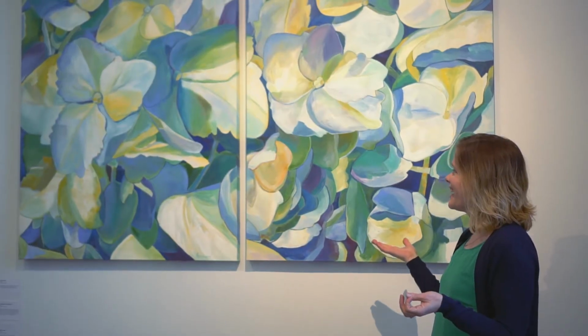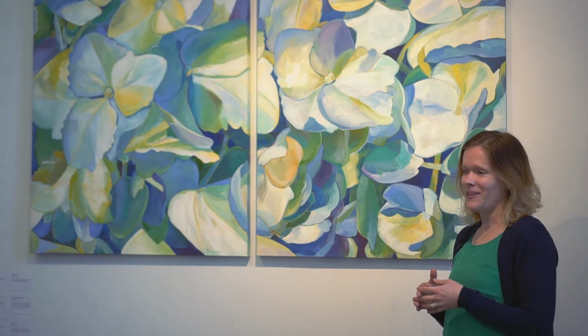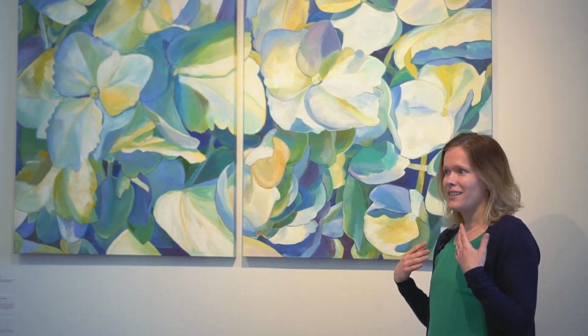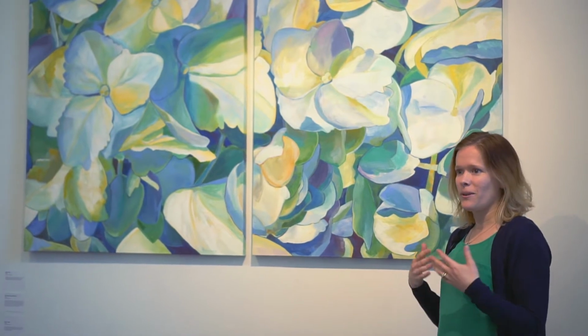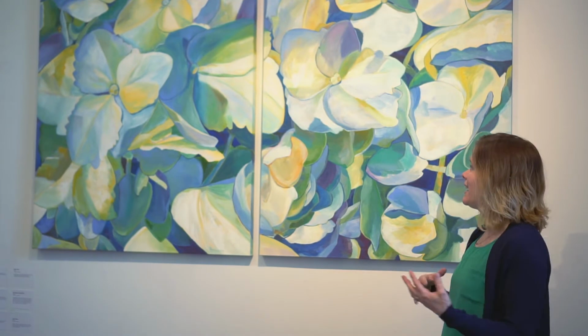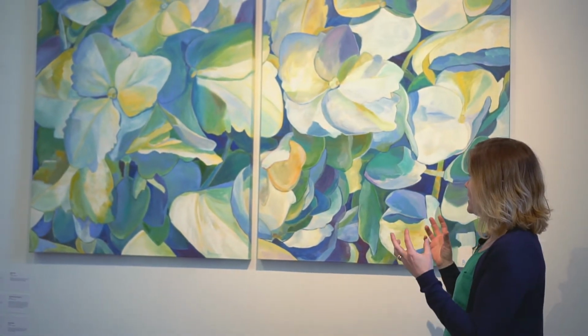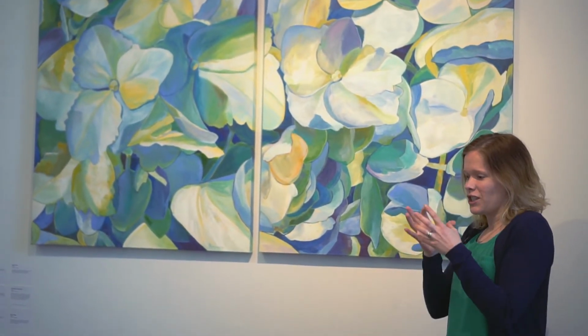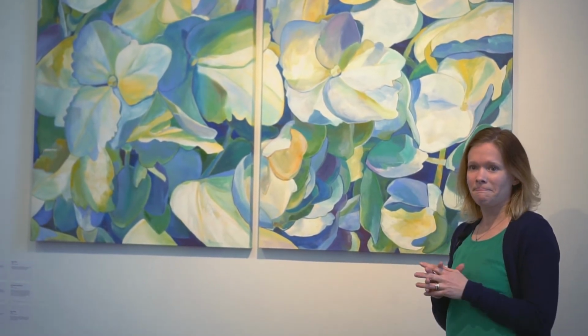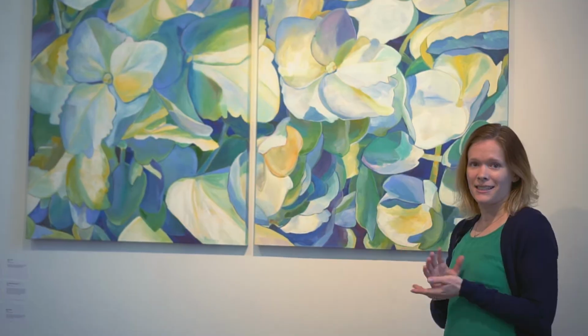Yeah, follow joy. These hydrangeas I also made for the show. And one of my prayers while working on them was just to let it be easy, go with the flow and rest as I was painting. And even though there's a lot of intricacy, each petal, each effort was filled with rest and ease. So I call it Rest and Spaciousness.